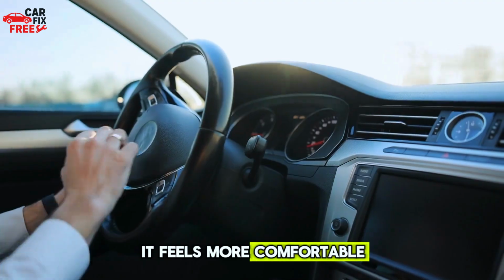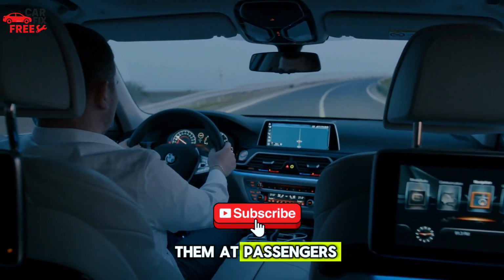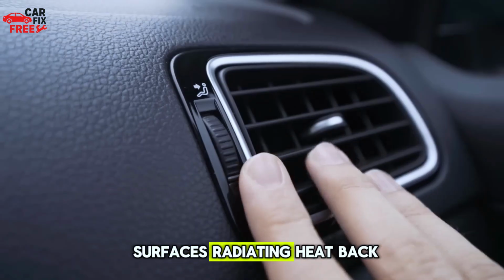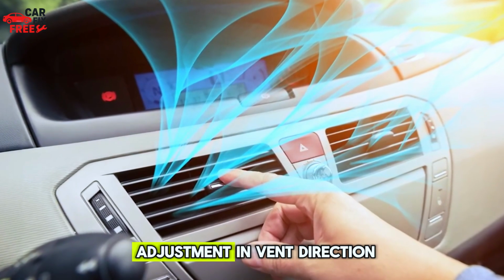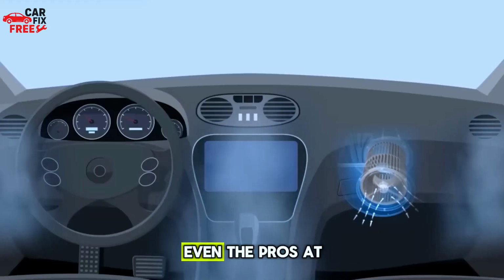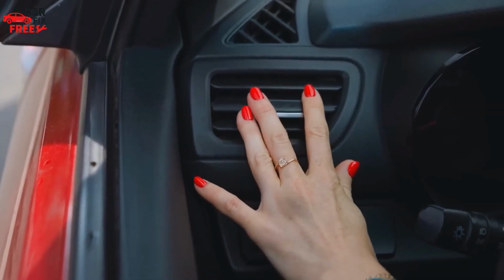It feels more comfortable and actually works faster. Side vents? Don't point them at passengers. Angle them toward the windows. This helps cool hot surfaces radiating heat back into the cabin. Your AC will finally stop fighting itself. The trick, a tiny adjustment in vent direction makes a huge difference in cabin comfort. Even the pros at HVAC installations in buildings use this principle.